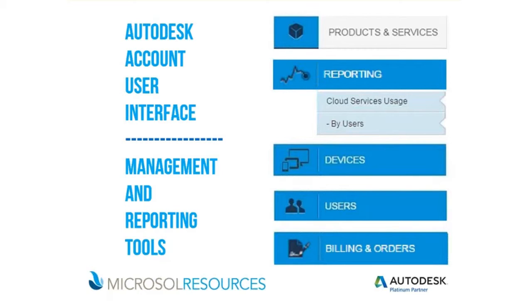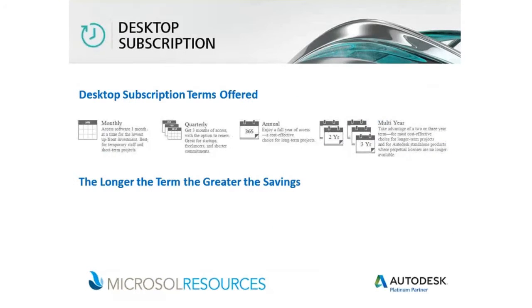Autodesk is working on improving this, so a lot of things are changing. This is what it looks like now, but they're adding a lot of things and subtracting a lot of things that aren't necessary. So this is just going to get better. Let me touch on desktop subscription, because this is where Autodesk is going, moving into a software as a subscription model.